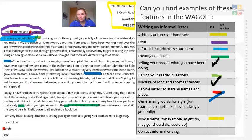Then if we have a look at modal verbs, we can see that we have used some modal verbs, so things like you should do, you could do. So we've got here that it says you could sit, we've got this would be, so a few examples there.